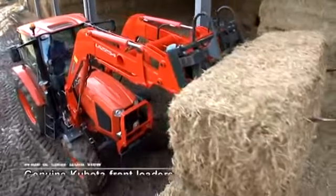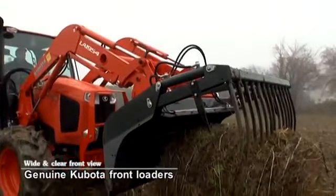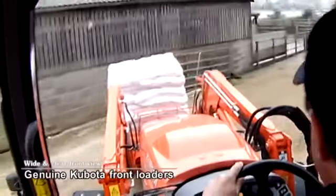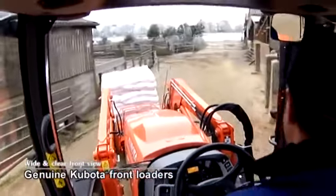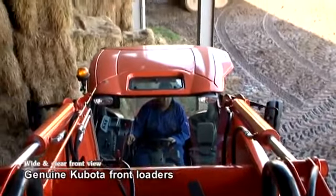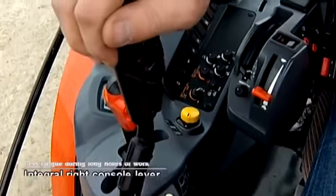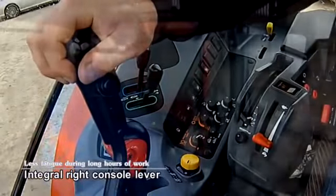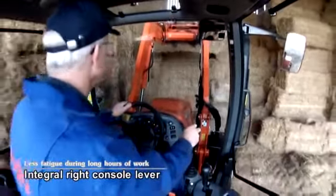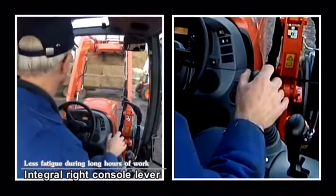The Kubota front loaders that were developed together with the Grand X series are a perfect match for these tractors. Because they were specifically designed for the Grand X series, these front loaders ensure optimum visibility and smooth operation. The front loader is efficiently operated using the integral right console lever. Operator fatigue during long hours of work is lessened thanks to the readily accessible main controls.